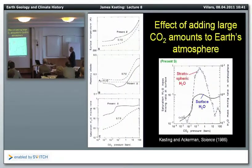So the other figure in this paper was actually on stratospheric water vapor. This is for a present solar luminosity. This was the surface water vapor mass mixing ratio on the left, which gives you about 10%. And then the curve that's relevant is this dashed one. That's stratospheric water vapor, which for today's CO2 level is low. It's on the order of a few parts per million. It actually goes through a maximum there at a few tenths of a bar of CO2. You get, the stratosphere starts to become wet.